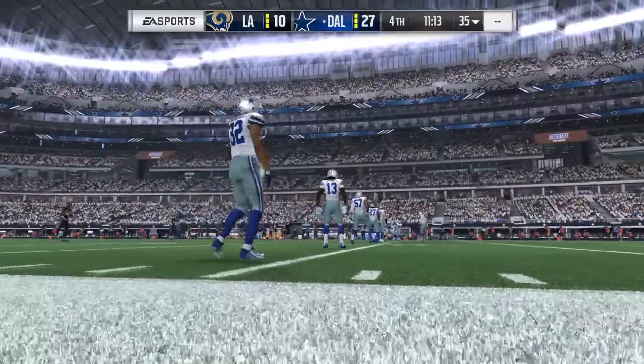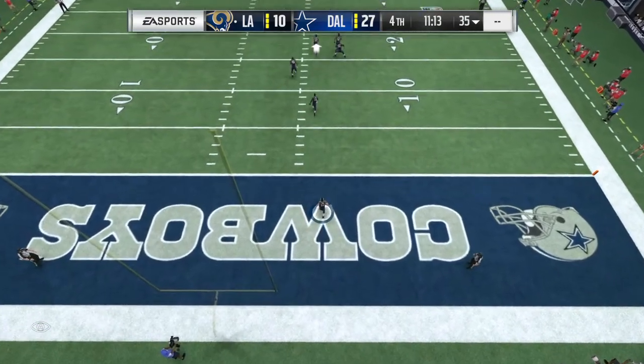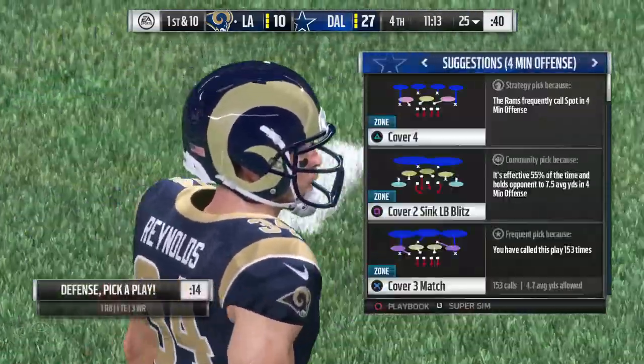Bailey now to kick it away after the touchdown. This fielded a few yards into the end zone. And he won't return this one. He'll go down to a knee, and they'll start at the 25.